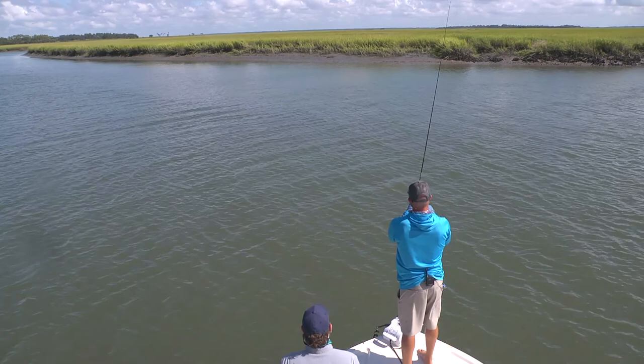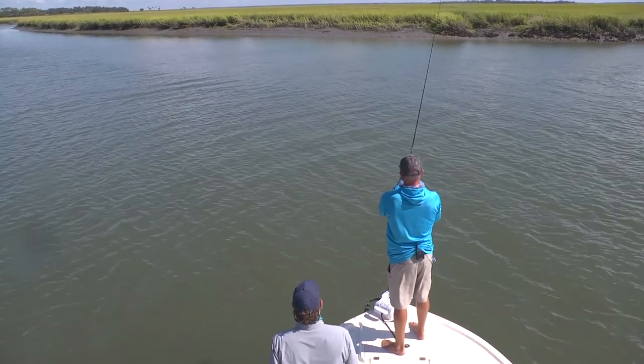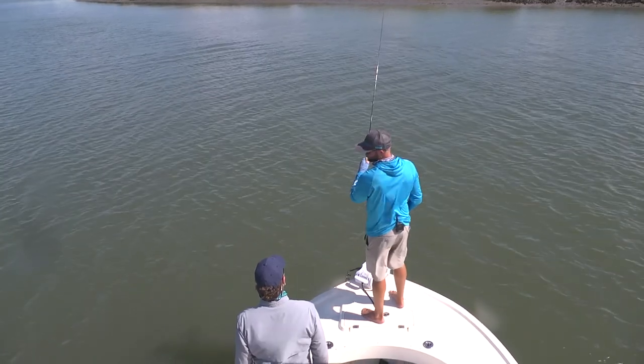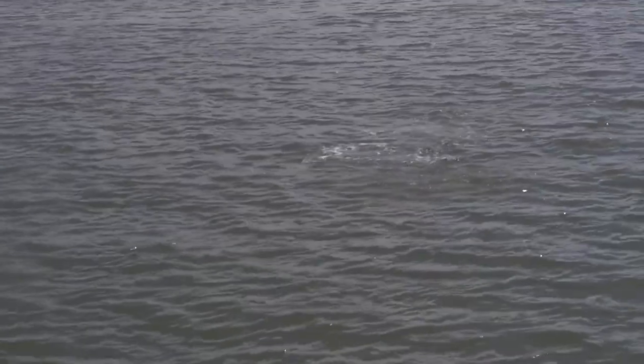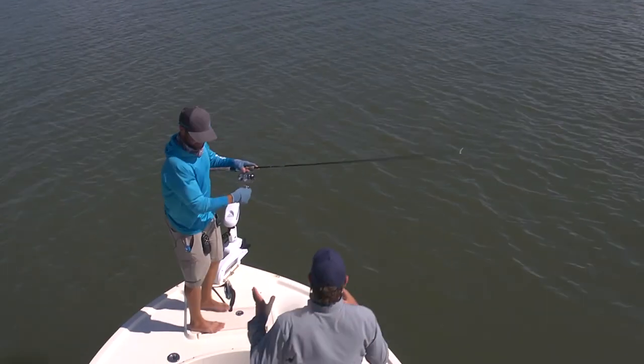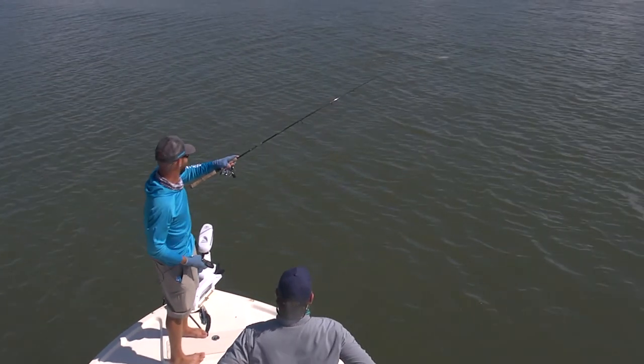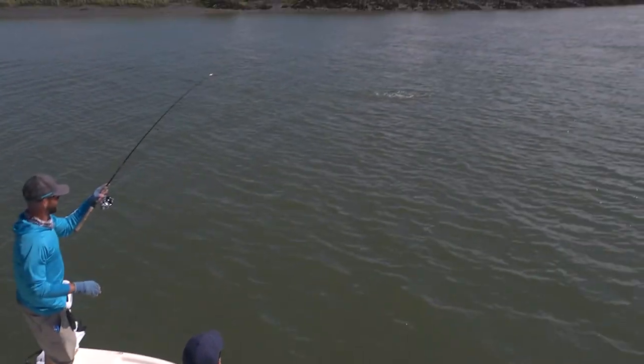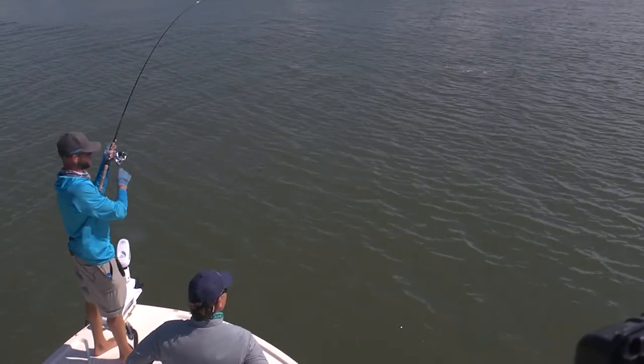So you just kind of cast in front of it. I'm hoping that was him going for it. We'll find out. Oh, he's on. Chris, I have never seen one of these fish in my life. What's really funny is we weren't looking at it. We were just leaving the spot. Wow, and this is like, that looks like a triple tail.